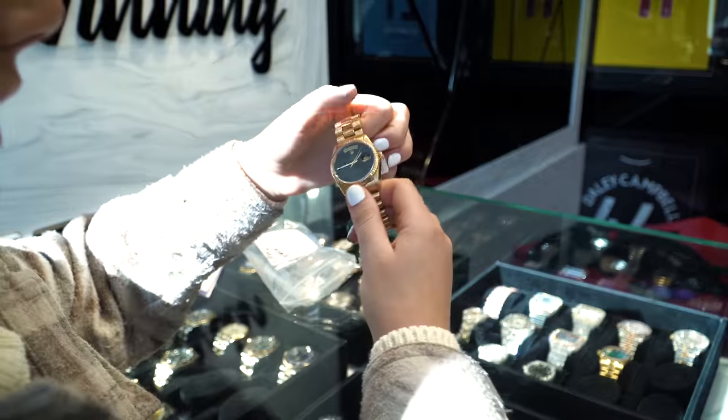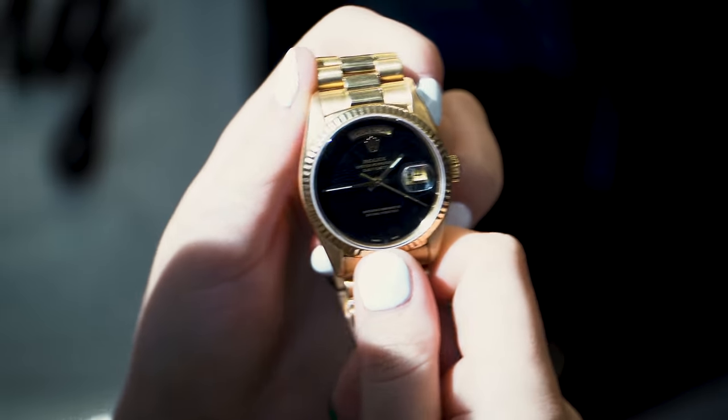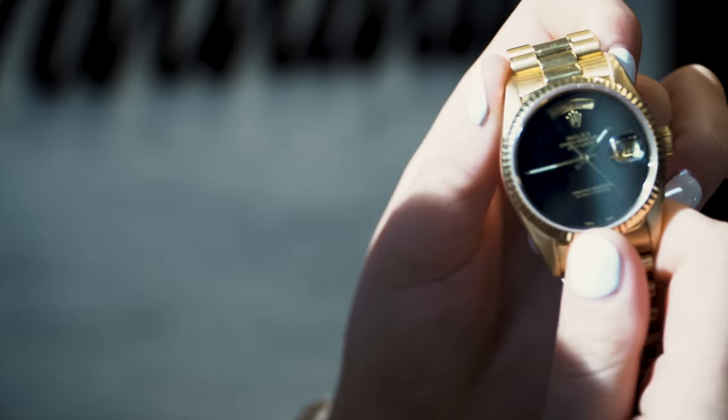Nice. Can I get a link taken out? Yeah, right. Day Date. I tried it, doesn't work. Look at the dial on that. I'll do it for you. It's an onyx dial. If you want this for your watch, give us a shout. You have to be good at telling the time though.